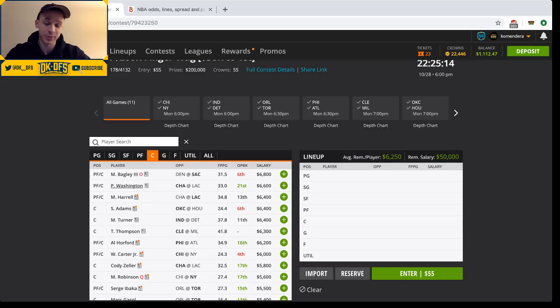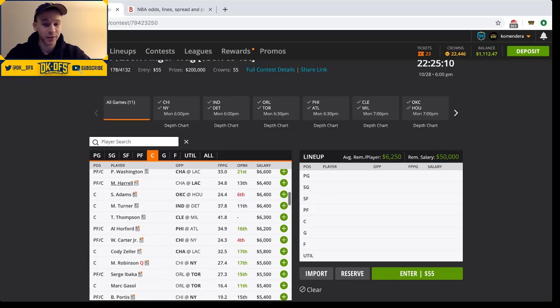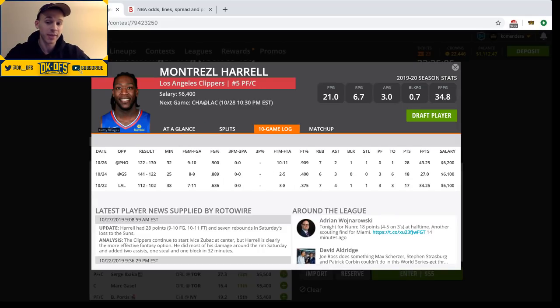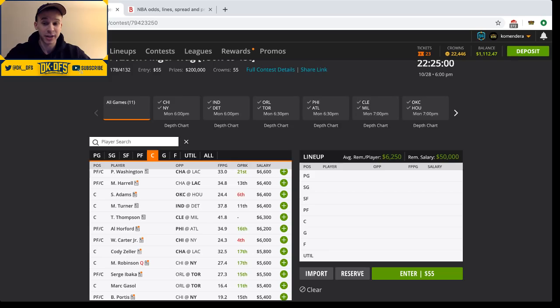PJ Washington at 6.6K is okay. The blowout risk really concerns me. Montrezl Harrell off the bench. The price is not coming up on him enough. Again, the concern is the blowout with this game, but if the game stays close, he'll play mid-30s minutes. And again, he's an energy guy. He'll fill up a stat sheet, so I do like the price on him.